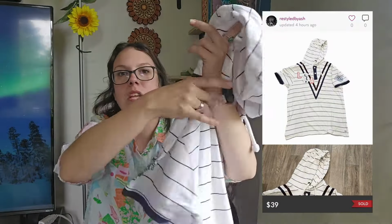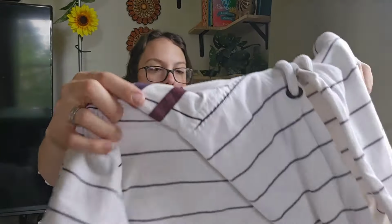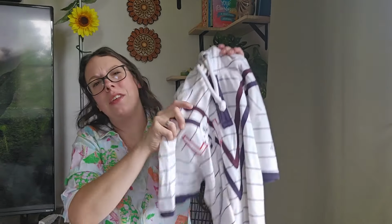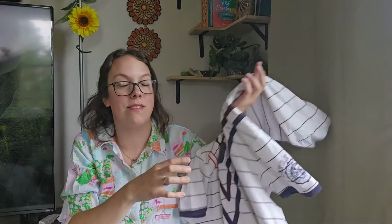like baseball vibes. Hooded, short sleeve, men's size extra large, and actually, is this a women's extra large? It does look boyish, but the measurements were kind of small. I feel like it's a men's. I mean, I don't know. I don't think this is a women's. Anyways, I could not find this exact piece. I did a Google image search, but hoodies by this brand, Scotch and Soda, are selling between like $30 to $45. I'm going to be listing that right around $38, maybe $40 if I remember correctly.